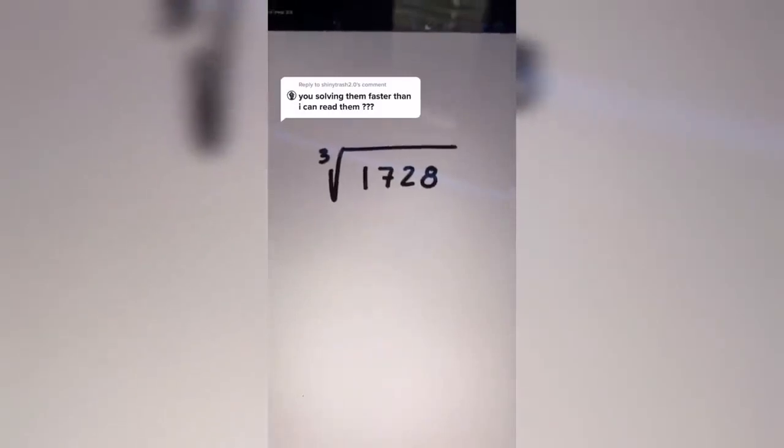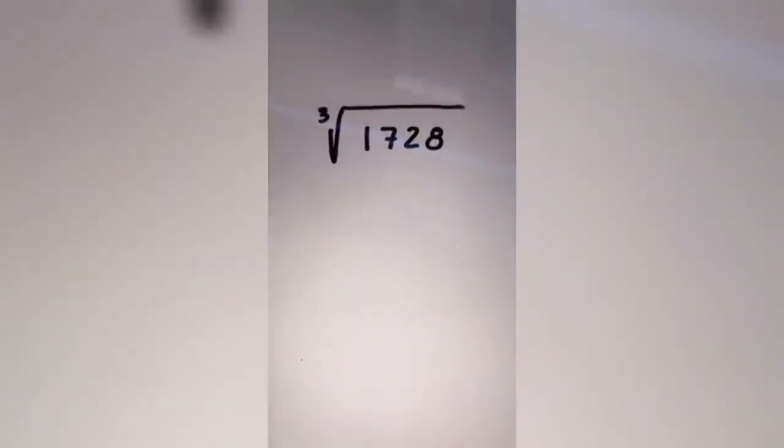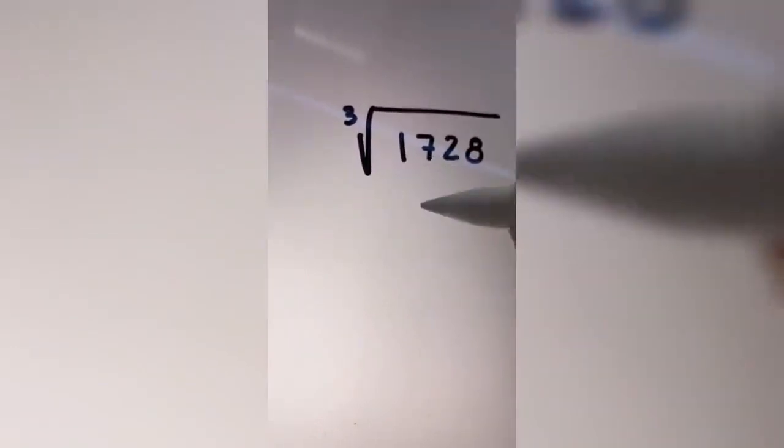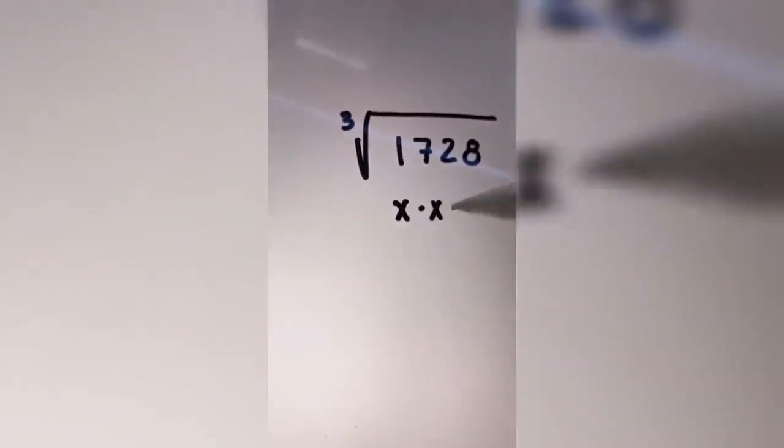So a lot of people are asking me how I'm able to solve questions so fast before they can even finish reading them. And the answer to that is just people that like to do math are lazy. So for example, let's take this question, the cube root of 1728. We know that because it's a cube root, we have a number multiplied by itself three times. And you know, it's too hard to find that number, so let's find something close to it.